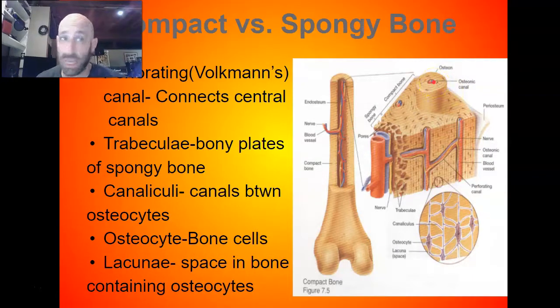All these cells need oxygen. All these cells need glucose. So they want to get as close to the blood source as they can. So at a certain point, these cells are going to get too far away from those blood vessels, so you're going to get a new osteon. So when you think about it, basically your bone, your compact bone, is made up of long osteons, which are bundled together to make them stronger.